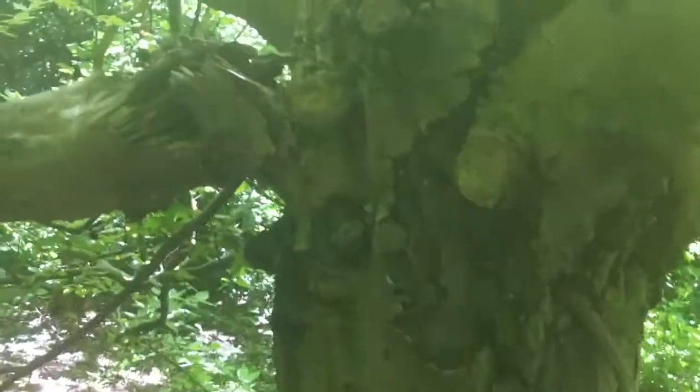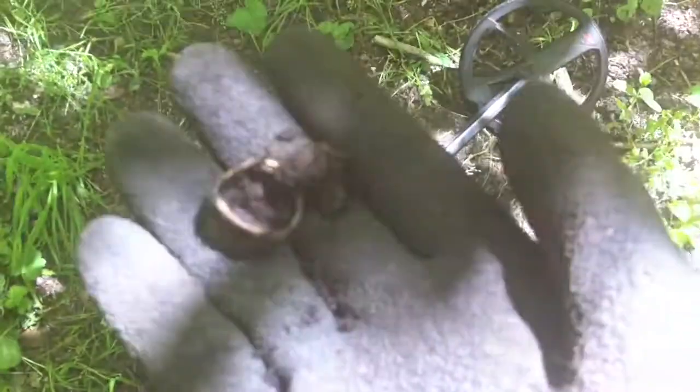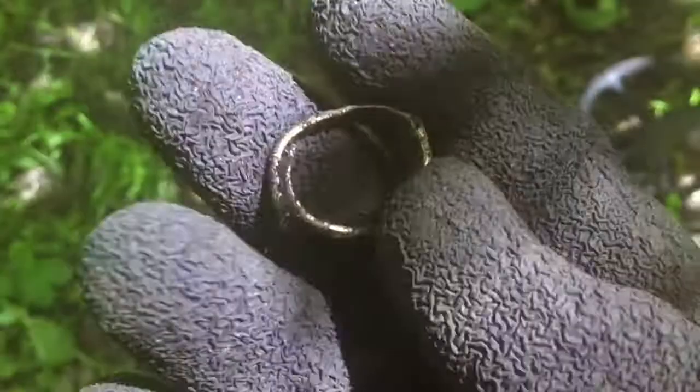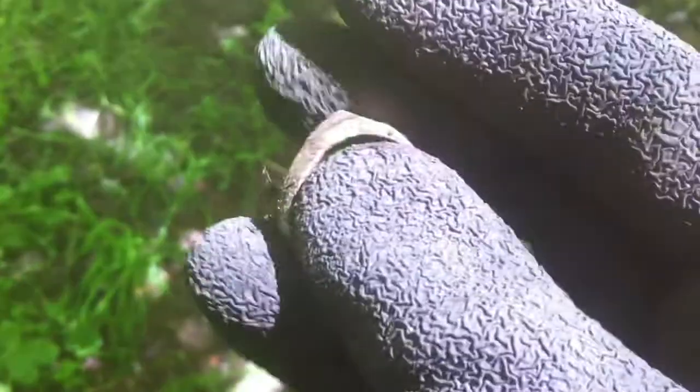This broken tree, knackered. I've just got a decent signal. I'm going to swap hands. And I've got a ring. I'm not sure if it's gold or not, or if it's just cheaper. It's knackered like. I'm not sure, you know. Not sure.